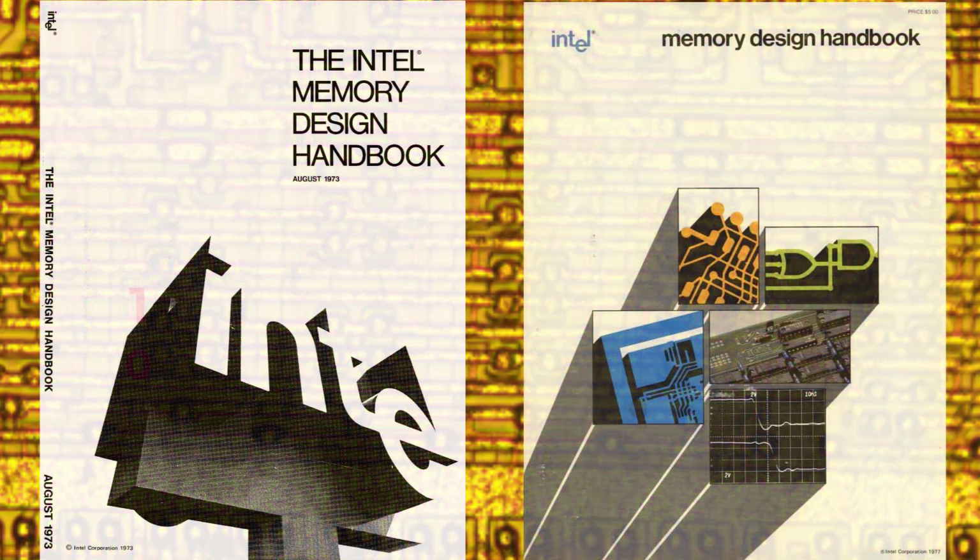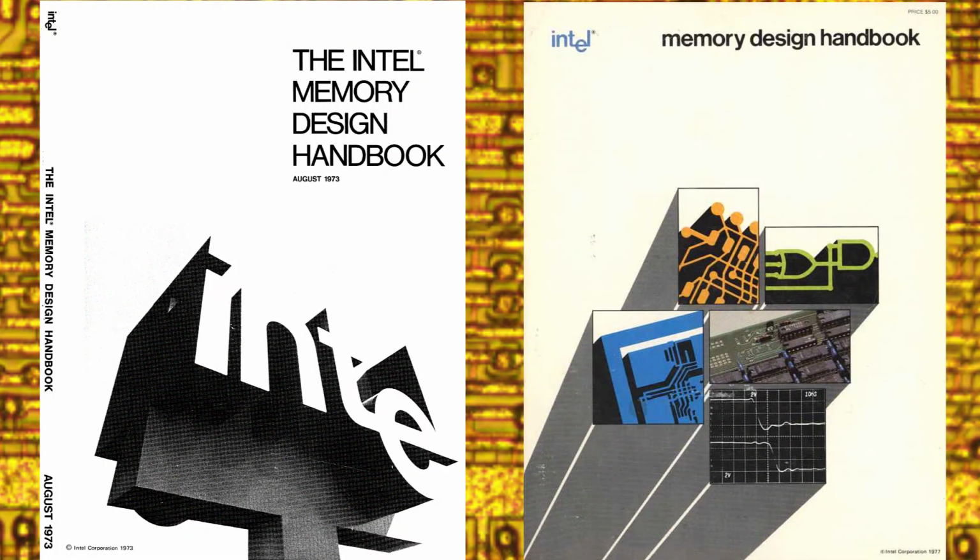And if you really want to get into the details of these, look at the 1973 and the 1977 memory design handbooks. They go into fairly deep details as to what each cell looks like and sometimes how they're selected, although they don't have the 2114 in that. The 1977 one has a section specifically on static RAMs, including the storage cell configuration.